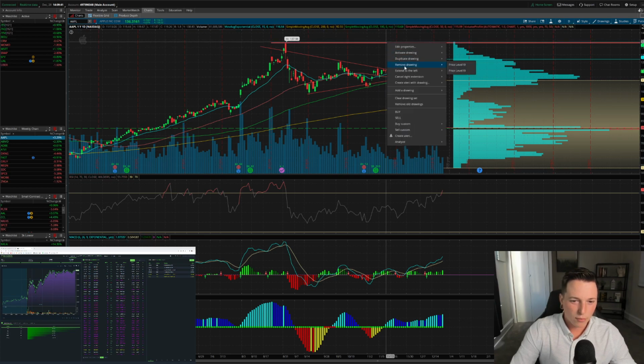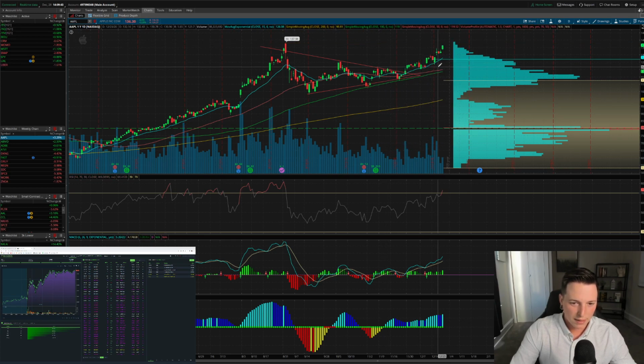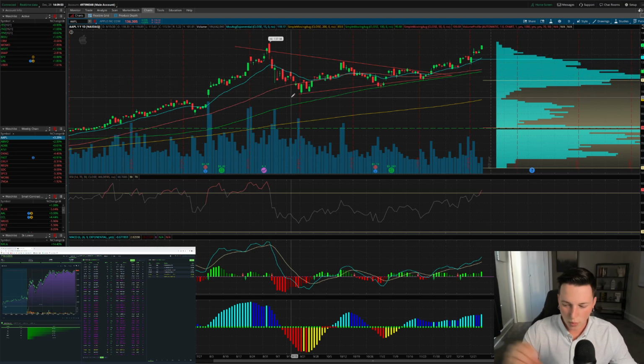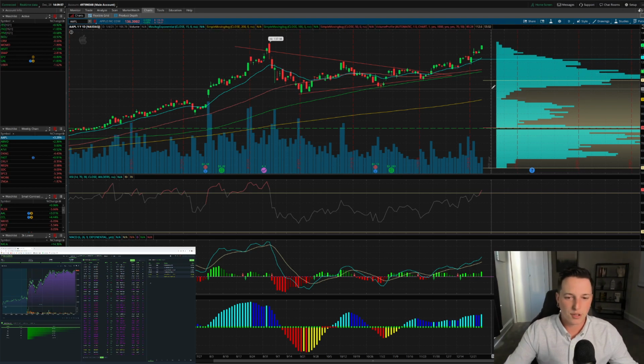So overall on Apple, you guys can see here, if I remove all of my drawings but this, we had a really strong bullish pennant that was forming. Now, pennants are a continuation pattern. So when you see a pattern like this that is symmetrically squeezing, it means that we are usually going to get a continuation of whatever the trend was before.